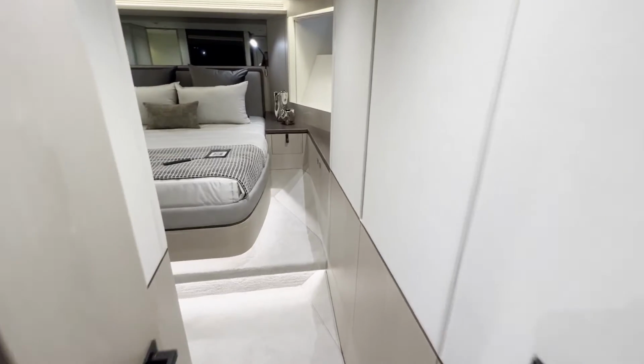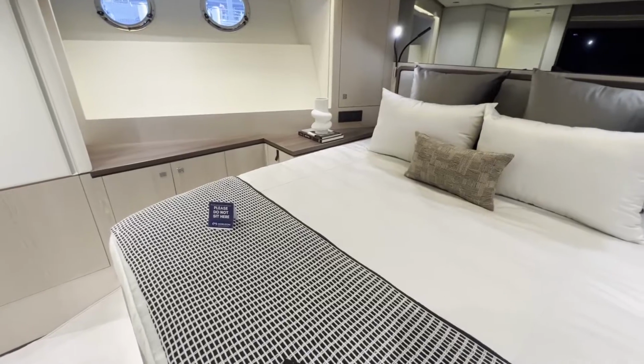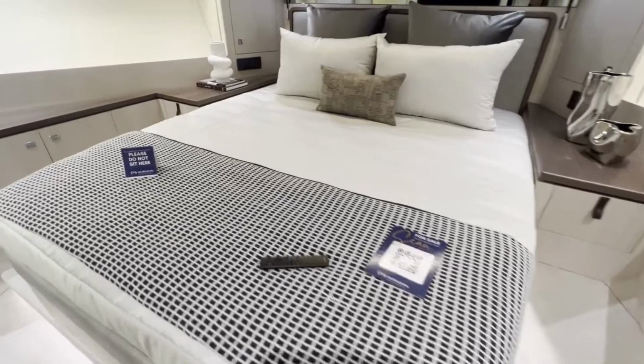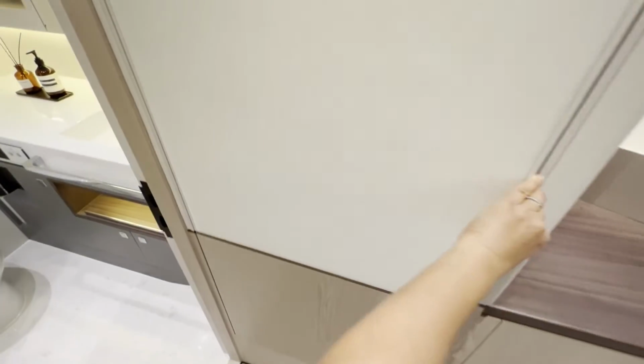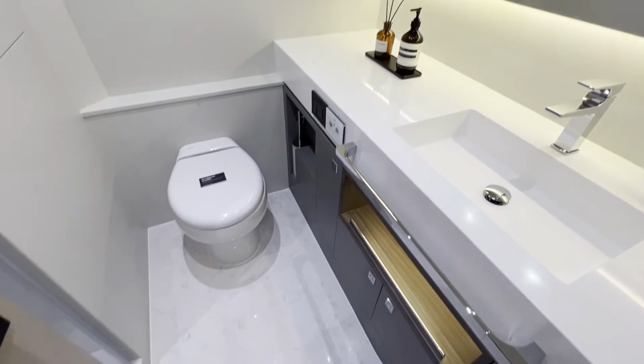All right, guest cabin number 3. Oh wow, nice. Huge bed, king size. I like the design, very nice. There's a nice wardrobe here, pretty spacious. And here's another bathroom, toilet. Here's a storage, and the shower is right here. Shower with a bench.